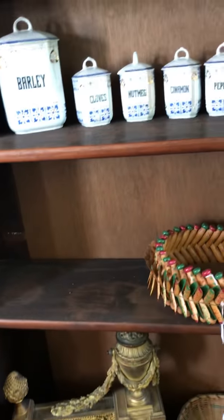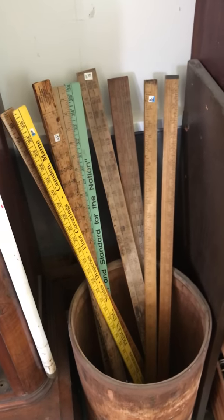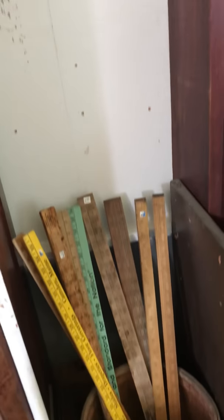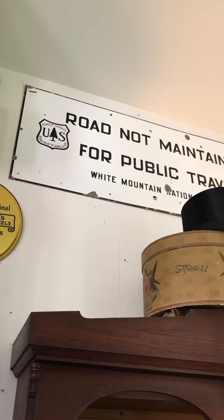Those look like bookends. Big, huge, heavy bookends. Let's see how heavy. It's heavy. Yeah, how many of you had teachers with those rulers? Some sort of graph. Oh, look at this. Rope not maintained for public travel.